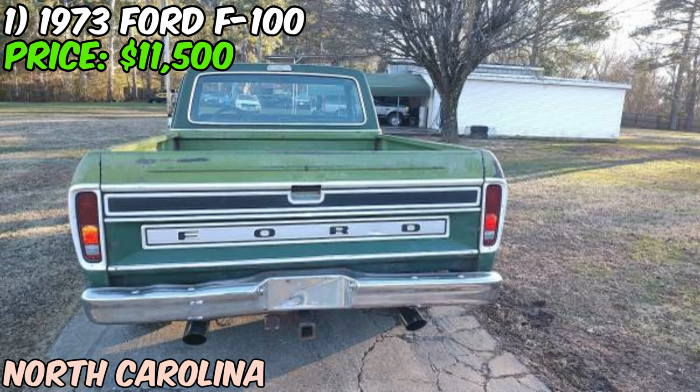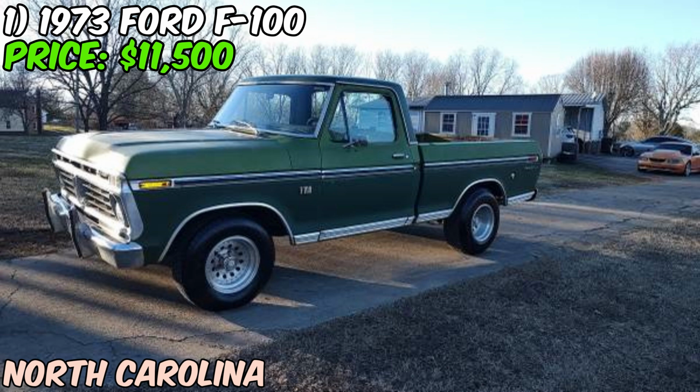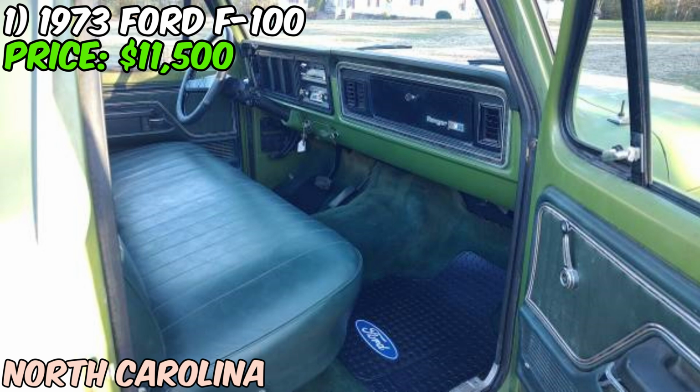The Detroit Locker Posey rear end means this truck can put all that power down properly. And those American racing rims add a perfect period-correct touch to the overall look. Now, being completely honest with you all, the seller mentions it could use some finishing touches for a full restoration, but you could totally drive it as is. At $11,500, considering the solid foundation and all those performance parts already installed, you're looking at a pretty interesting opportunity here. These F100s are climbing in value, especially clean Southern examples like this one.